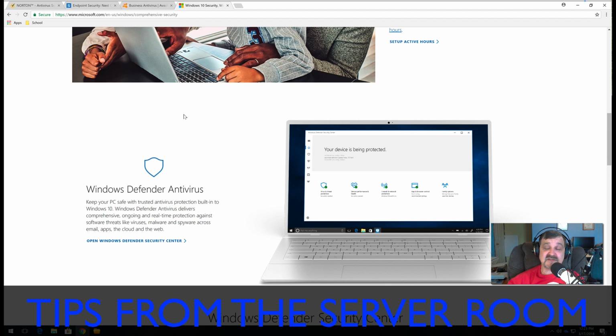That is Windows Defender. Okay, so with that, the next part of the show I'm going to tell you about is a tool. I like to bring tools up, a tool tip for you this week, of something that we use in the school on our network on a daily basis. And this happens to be a program that we purchased.